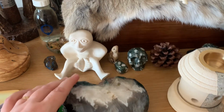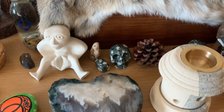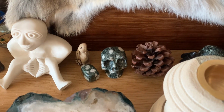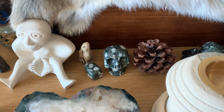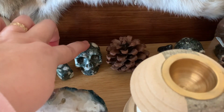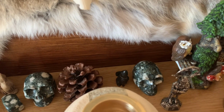So I thought I'll put that here. Then we've got back here another little hare, a Preseli Bluestone piece, just a tumbled piece, a Preseli Bluestone skull, and there's another one over here. I call those my druid boys.